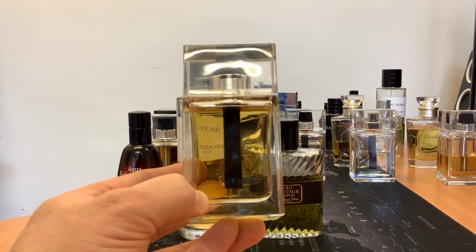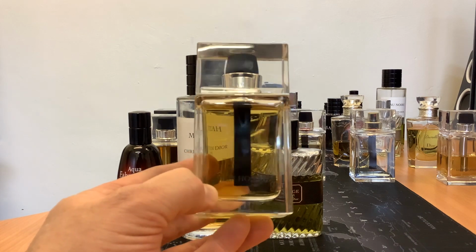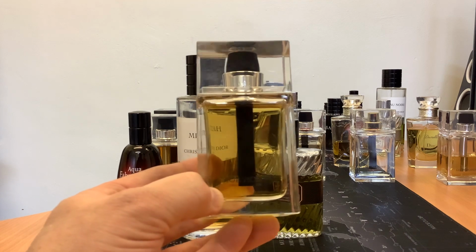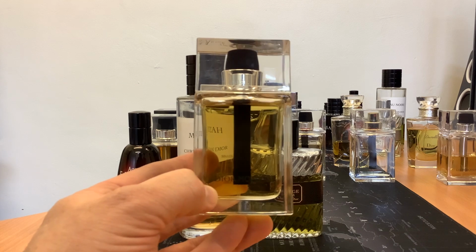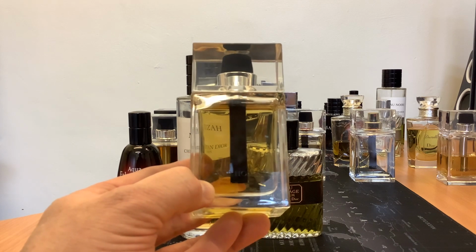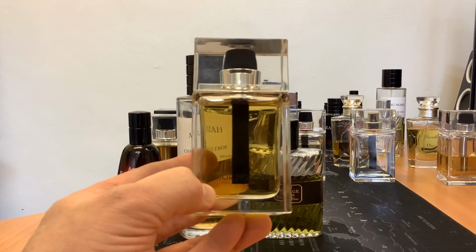Just to be even more confusing, there's a 2020 version of Dior Homme but that, to be honest, is a completely different fragrance. I'm not sure why they even called it Dior Homme and didn't give it a new name. But you can kind of forget about that one. That's not getting in any top 5 lists.